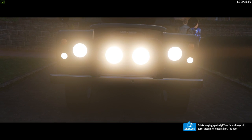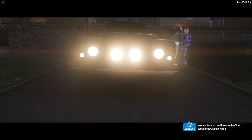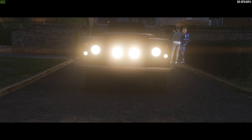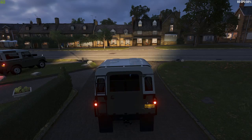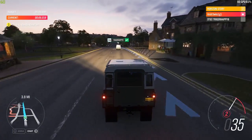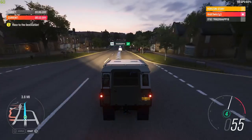At least at first. The next segment is about Land Rover. This is what I think it is. We'll be starting out with the Type 3. Yeah, starting out with Type 3, so I feel like we're going to do an old Land Rover rather than a new one. It's probably what all these ones are. Probably.